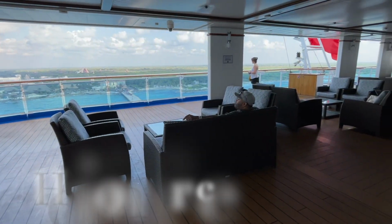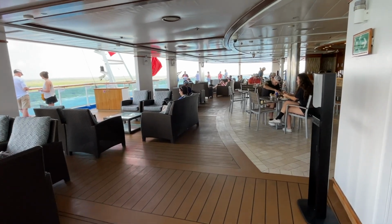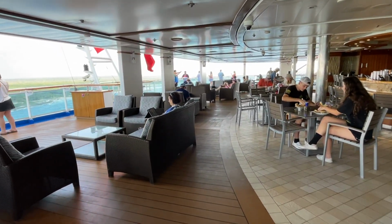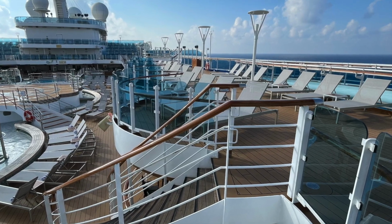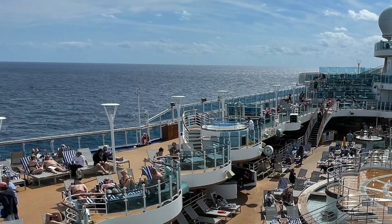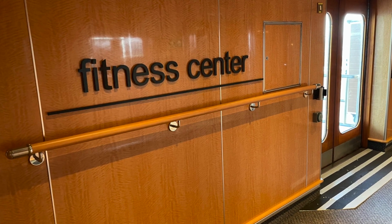Continuing aft, you will find the Horizon's Terrace. This is an outdoor space to enjoy your meal or just relax with a gorgeous wake view. Catch some rays on the sun deck. Deck 17 offers plenty of lounge chairs to work on your tan or catch the movie playing on the big screen. If you head aft, you will find the fitness center.